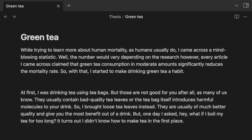At first, I was drinking tea using tea bags, but those are not good for you after all, as many of us know. They usually contain bad quality tea leaves, or the tea bag itself introduces harmful molecules to your drink. So I bought loose tea leaves instead. They are usually of much better quality and give you the most benefit out of a drink.